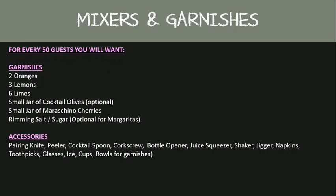For every 50 people, you will want to provide 2 oranges and a little bit more if you're serving Blue Moon or Shock Top, 3 lemons, 6 limes, which you'll want to increase that amount if you plan on serving Corona. You'll need a small jar of cocktail olives, also optional unless you plan on serving Gibson's. You'll want a small jar of maraschino cherries, and you'll want rimming salt and sugar, which again is optional in the case that you're serving margaritas.